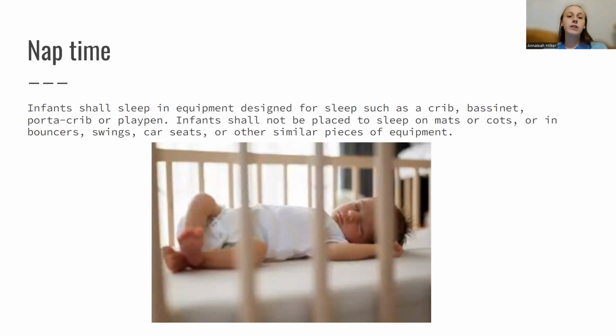When it comes to where the children can sleep, they are required to sleep in equipment that is designed for sleep, such as a crib, bassinet, porta-crib, or playpen. They are not allowed to be placed to sleep on mats or cots, bouncers, swings, car seats, other pieces of equipment that are not designed for sleeping.